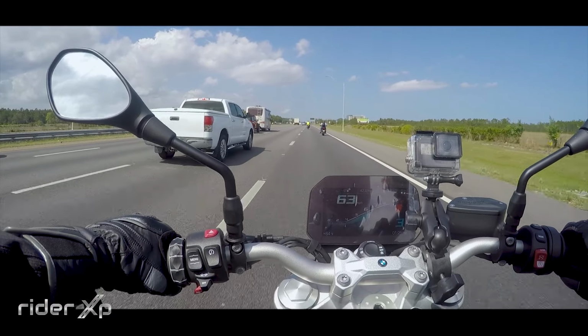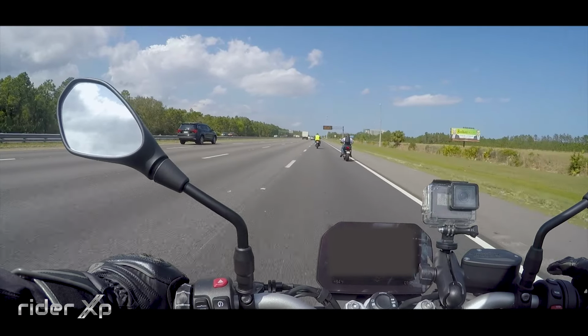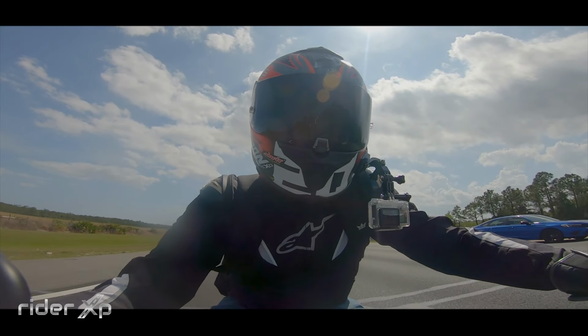By the way, the optional quick shifter on the F900R worked surprisingly better than the one on the F900XR I rode for the touring comparison video.